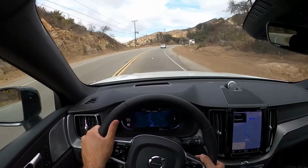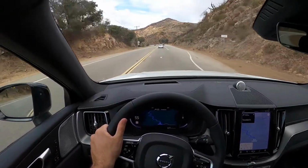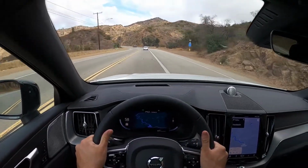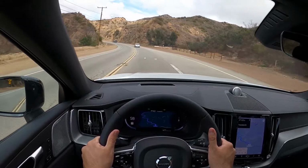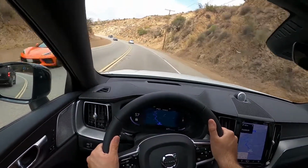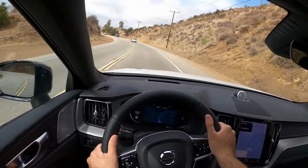And it handles really flat. It almost doesn't feel like I'm sitting up higher, like I'm in an SUV, but it handles pretty flat. It almost feels like I'm not in an SUV from a handling perspective because of how flat it is. And, dare I say, it's almost nimble in a sense. It really does have this nimbleness to it.